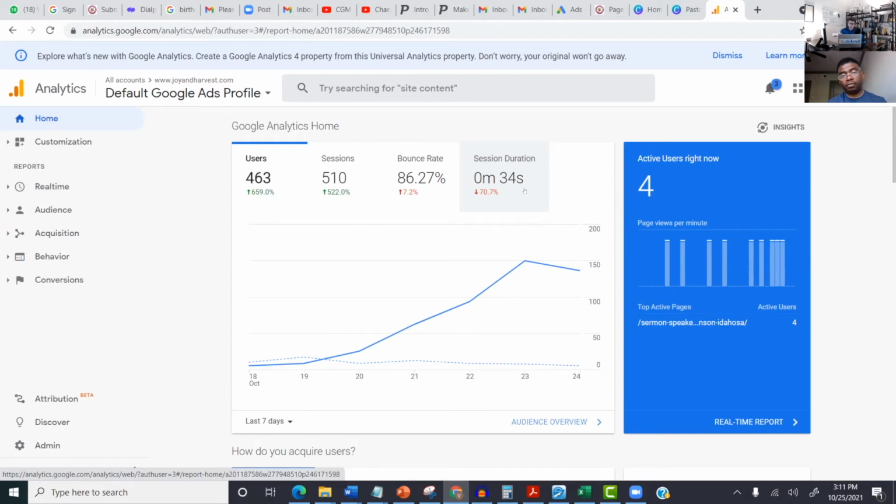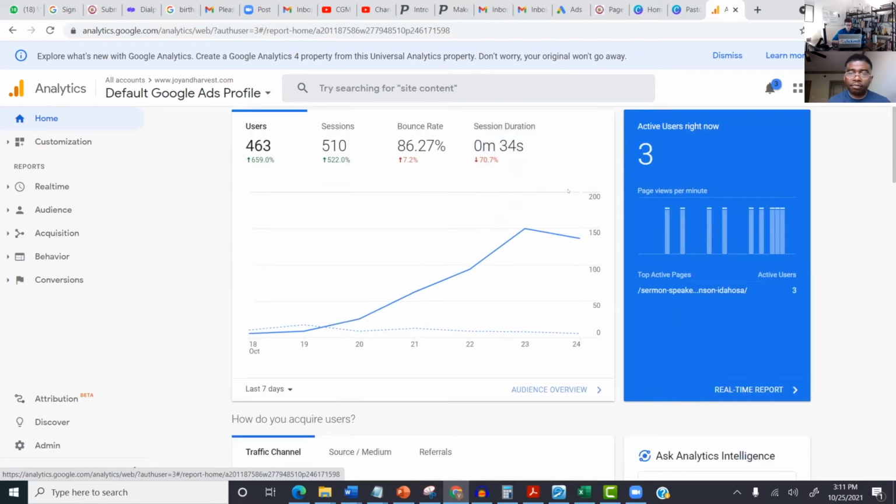And so as you continue to make these changes to your website and as you add these prayers, you're going to see that go back up, because right now, you haven't created all this stuff. So anyway, let's scroll down. I'll show you some more here.